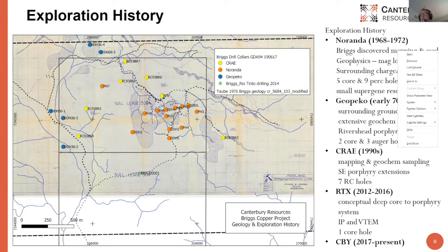They drilled one deep hole down here, this green one, chasing a moly soil anomaly and an IP anomaly down here. And then Canterbury acquired the project from Rio Tinto in 2017.